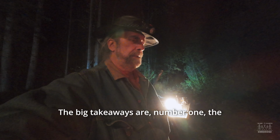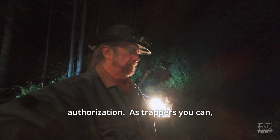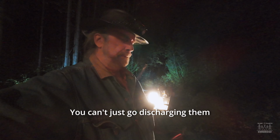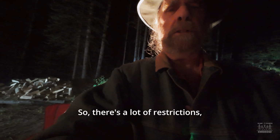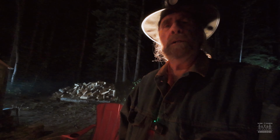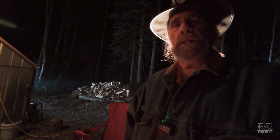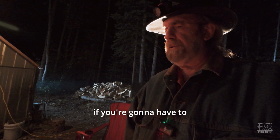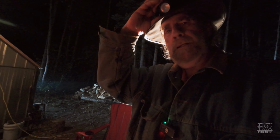The big takeaways are, number one, the handgun is really handy if you can get an authorization. As trappers you can, but you have to be very careful. You can't just go discharging them and shooting them and stuff like that. And if you do, you have to report it. So there's a lot of restrictions, but if it comes to your life, then it's worth it, right? Protecting someone else. The other thing is, if you're going to have to shoot something at night, get a headlamp, right?